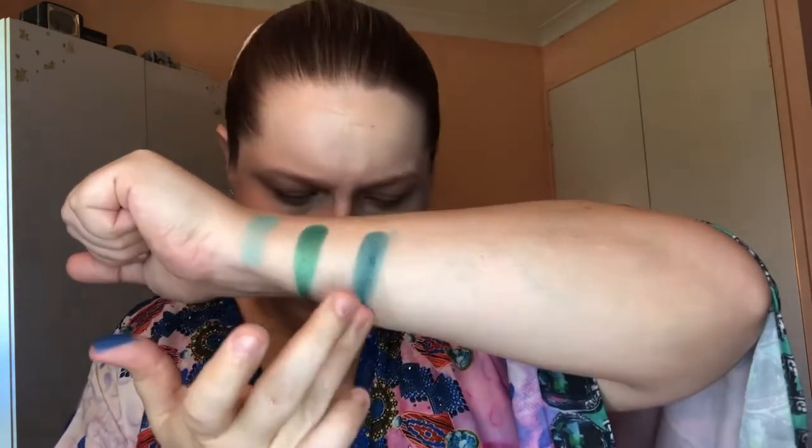That is beautiful, like a deep emerald shimmer. A little bit patchy, this one. This is a green, and there's a bit of fallout too. It's falling all over the palette. This is your greenish matte, but on there it's showing up like teal.